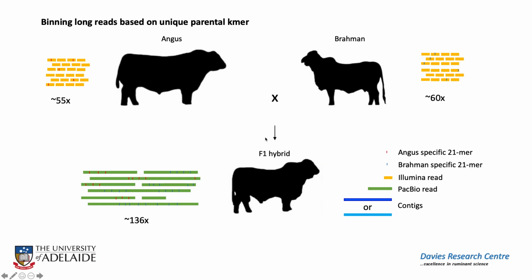This method is as follows. It starts by sequencing the trio, Angus and Brahman parents, and the F1 hybrid. The F1 is sequenced with PacBio to 136 times coverage, so that for each haplotype we have sequenced more than 60 times coverage. The parent Angus and Brahman were sequenced with Illumina short reads to about 60x coverage each.